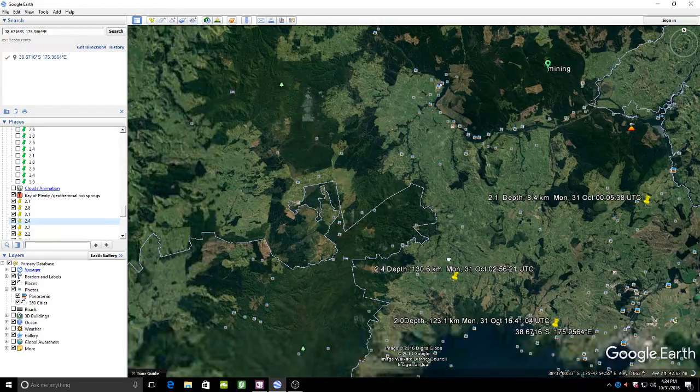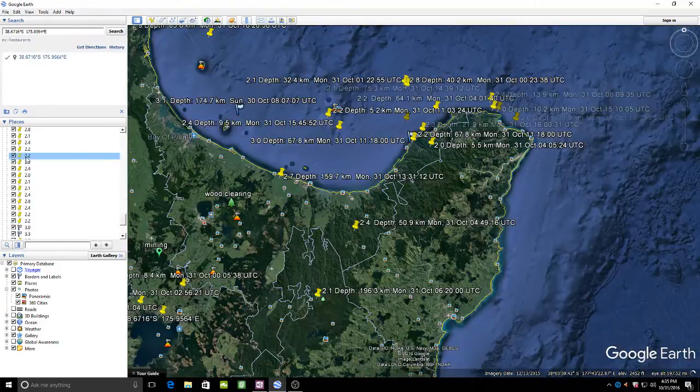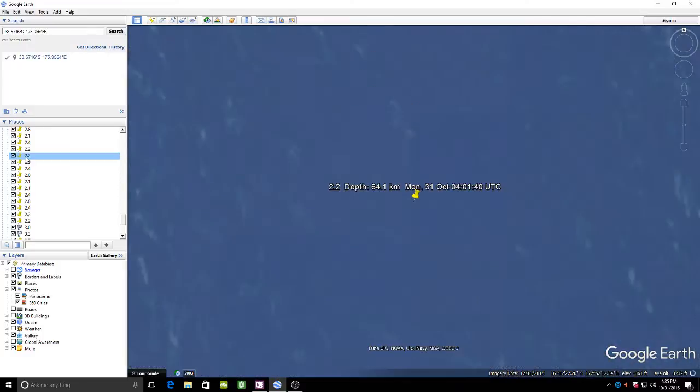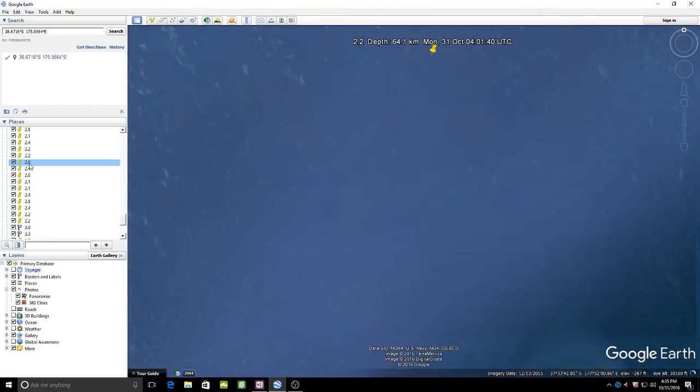At 69.7 kilometers. Sorry guys, I'm trying to make it quick today. I'm a little bit late. Our next earthquake was a 2.2, like 64.1 km. Our next earthquake was a 2.0.